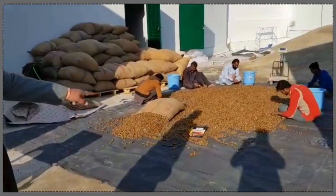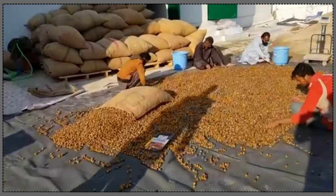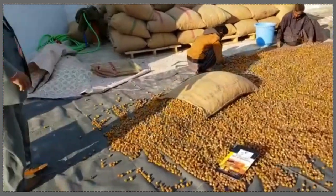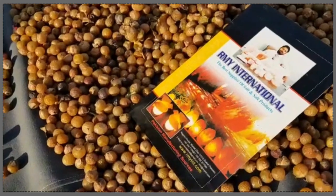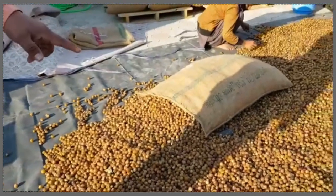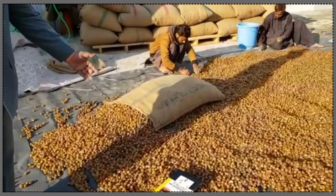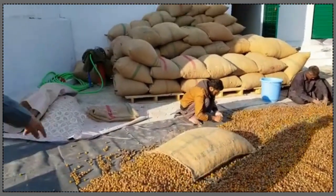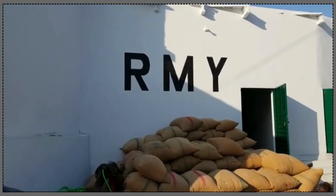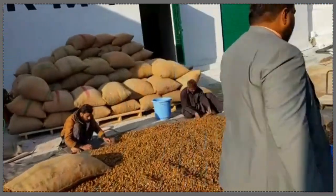My workers are separating the impurities from the stock first. This is stock that has just come from the mountains. It is not separated. It is before the QC, before the quality test. In all our other warehouses, we have stock. And after that, only this.